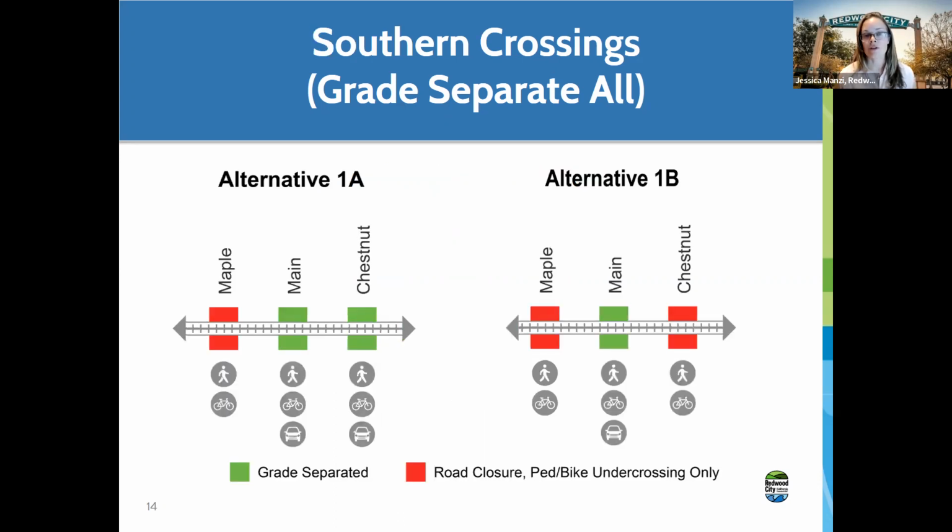When we're considering the southern crossings, it's important to understand that we have to decide what happens to Maple, Main, and Chestnut all together. Because they're located so close to one another, and because it takes trains a very long time to climb or go down, all three have to be grade separated together, or none of them can be grade separated. It's a package deal. These graphics show the two options for separating all of the crossings.